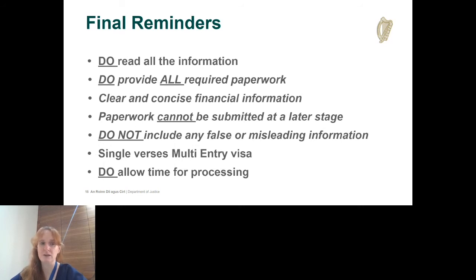Please really do not include any information that is false or that is misleading. If a visa officer is reviewing your file and we come across something and then we find out that this is not true information, that it's misleading information, that is very, very poor and it's not good, and it can result in obviously a visa refusal, and in some cases it could result in an outright ban for 5 years from entering Ireland or applying for any other visas.